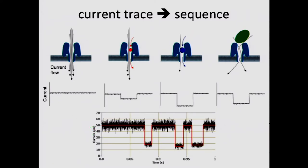in the current, so these are picoamps. So 50 picoamps is essentially the kind of baseline current, and then deltas on this. Anytime you interrupt the pore, you lower the current through here. All right. So that is sort of a start. That's a starting point. How do we get to sequence though?